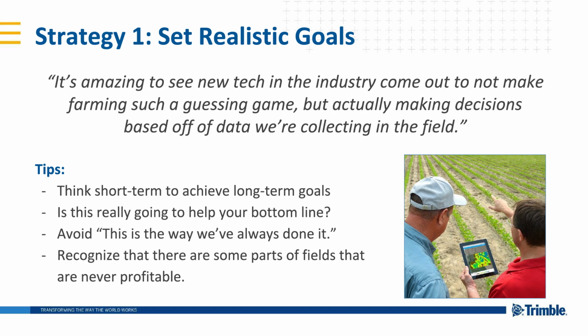If I can make small differences each day, then I believe that really adds up to get me to those long-term goals versus me saying, I'm a 2,000 acre farmer, and next year I want to farm more acres. I want to buy a new combine. All that might be great, but is it really going to help your bottom line? And those short-term goals really start to add up if you can make a little difference each year or each week, each crop.